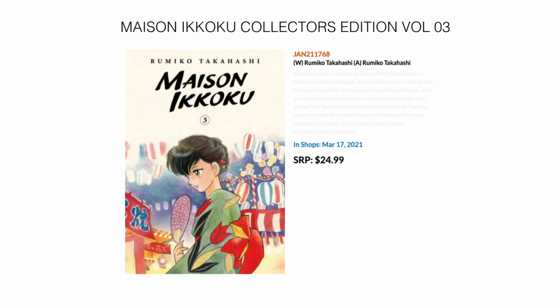Then we have Maison Ikkoku. This is the collector's edition, which is very similar to the perfect editions that I just spoke about with 20th Century Boys. It's got French flaps. It's kind of 2 volumes in one. I believe 2 volumes in one, not 3. Don't hold me to it. It's a little bit oversized as well. Really, really beautifully done. This is volume 3, and this is by the legendary mangaka Rumiko Takahashi. This comes out March 17th and goes for $24.99.